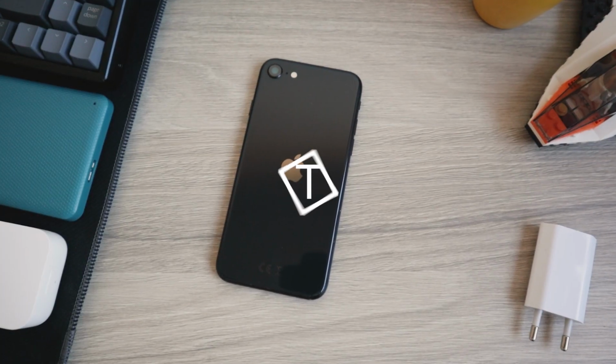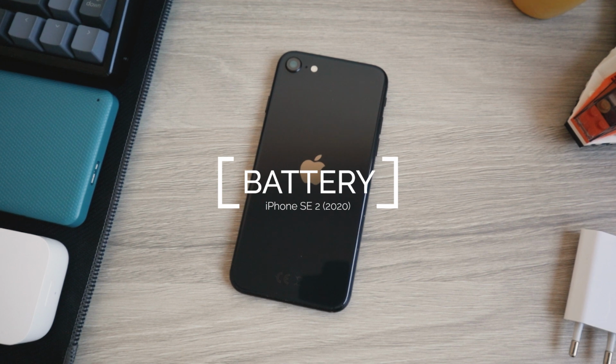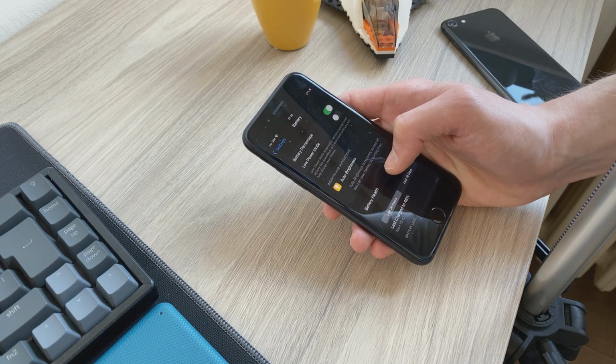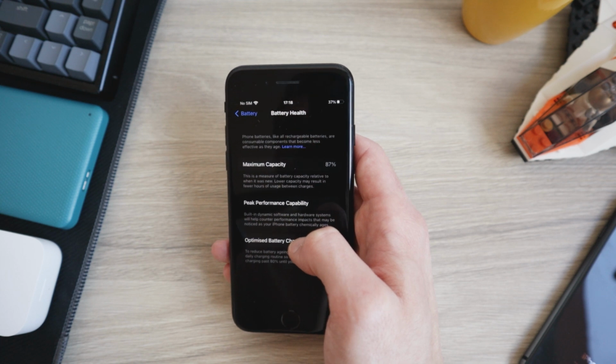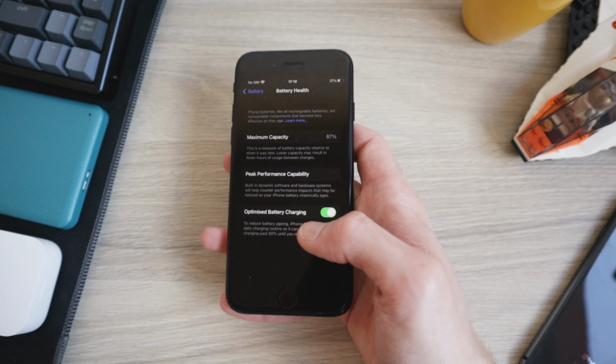Okay, so it had to come to this at some point. The battery. Now, I'm really not a power user. I don't game a lot and all that stuff, so I might not be the best judge of battery, but this one is okay, I guess. Definitely not great, but it does get me through the day. Now, if you're gaming, if you're using GPS a lot, or if you're using your camera a lot, like I said, to me, it gets me through the day, and that's all I'm asking for on a phone.